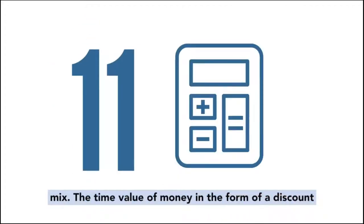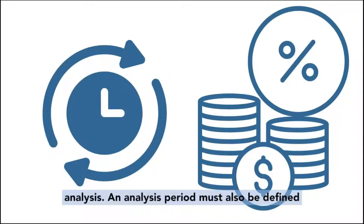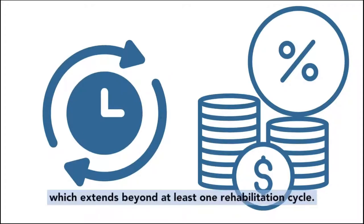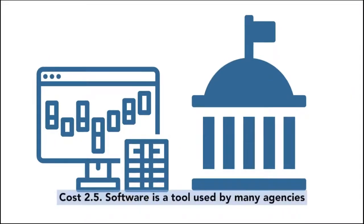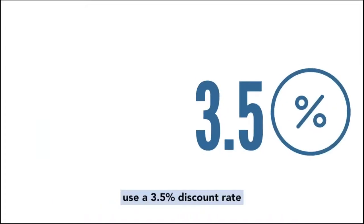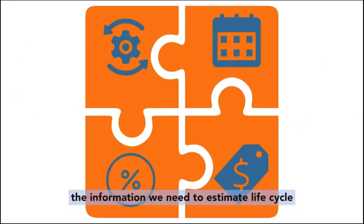The time value of money, in the form of a discount rate, must be considered when performing an economic analysis. An analysis period must also be defined, which extends beyond at least one rehabilitation cycle. The U.S. Federal Highway Administration's RealCost 2.5 software is a tool used by many agencies to perform this type of analysis. FDOT guidelines use a 3.5% discount rate over a 40-year analysis period. Now we have the information we need to estimate lifecycle cost for HiMA versus conventional binders for this example.